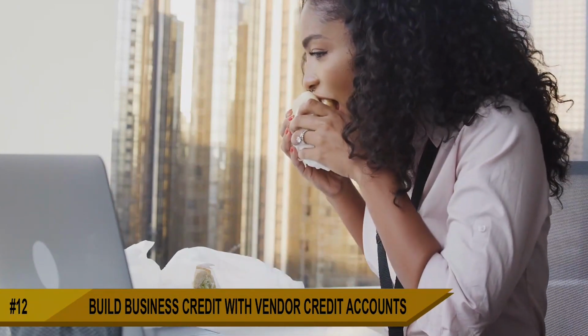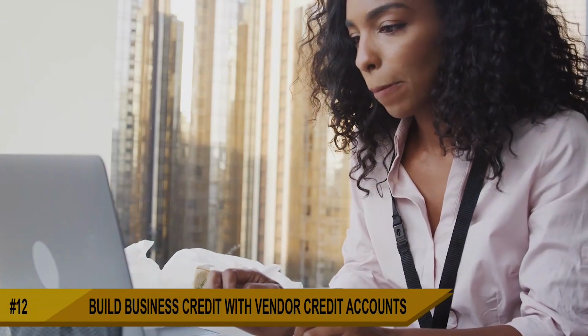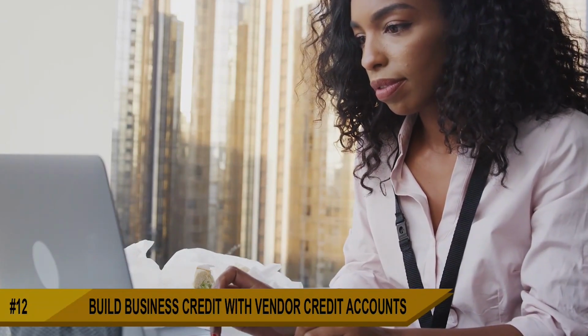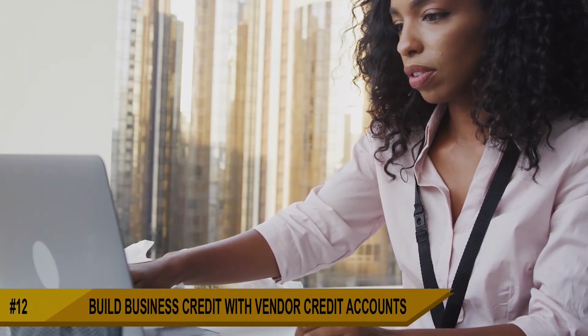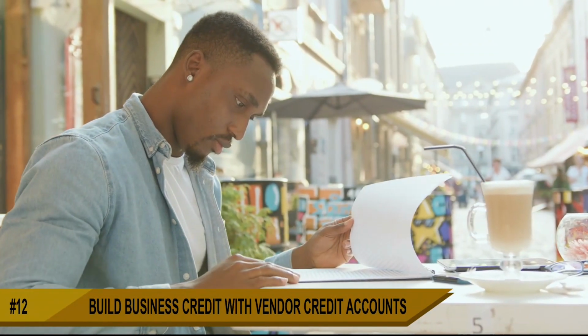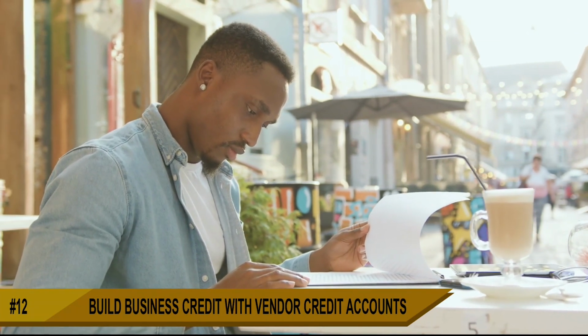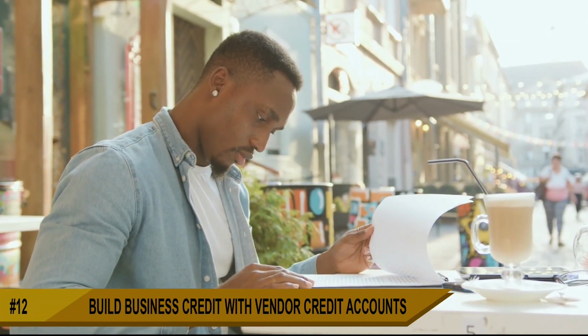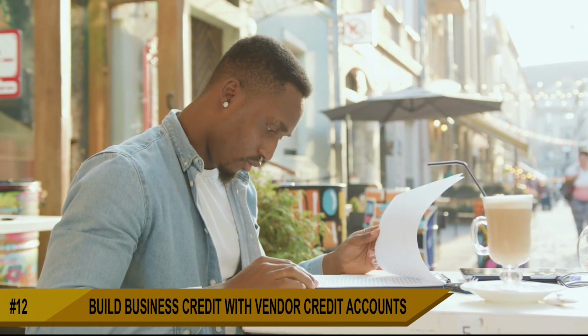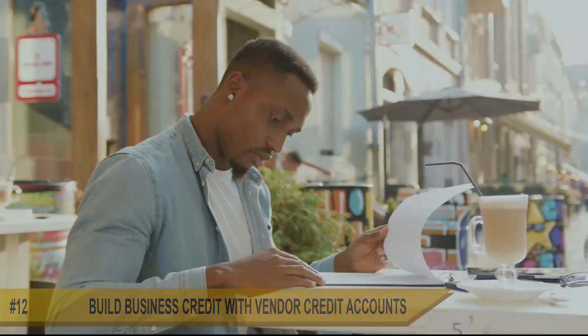A Net 30 account is one that extends you 30 days to pay the bill in full after you have purchased products. Vendor credit allows you to buy now and pay later, and then these companies will report your timely payments to commercial credit agencies, helping your company establish strong business credit. Net 30 accounts are the most popular, but there are also companies who will offer Net 15, Net 60, and even Net 90-day credit terms.